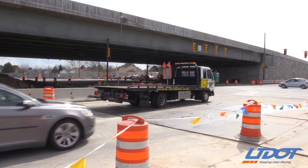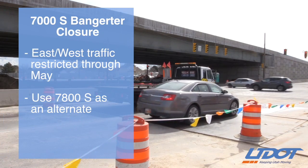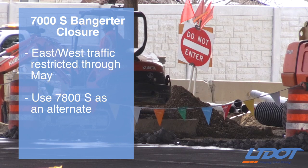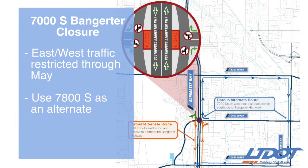In West Jordan, we've got a big closure starting next week on 70th South as we work to complete the new interchange at Bangerter Highway. 70th South will be closed in both directions at Bangerter Highway from Monday, March 12th through early May. So to get around this closure, you're going to have to use 7800 South instead.